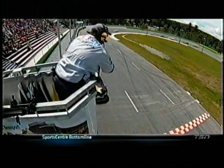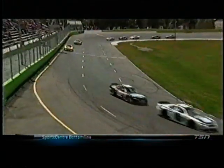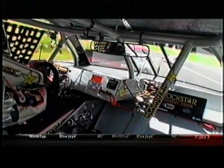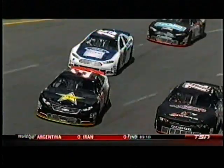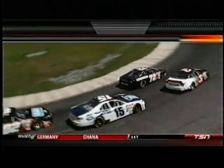Finds the hole behind the 3 car and ducks down in front of the 02 of Mark Dilley in the Johnsonville Ford, as we ride on board your brand new race leader in the Rockstar Energy Chevrolet, Jason Hathaway. That new paint job and having a Chevrolet body, it sure looks good on that race car.